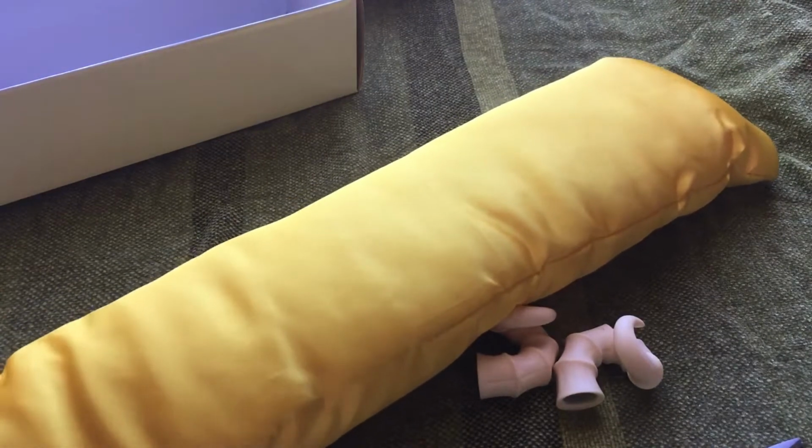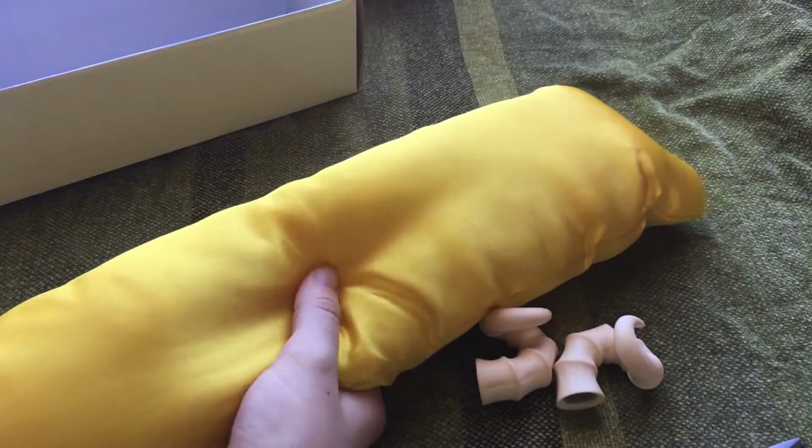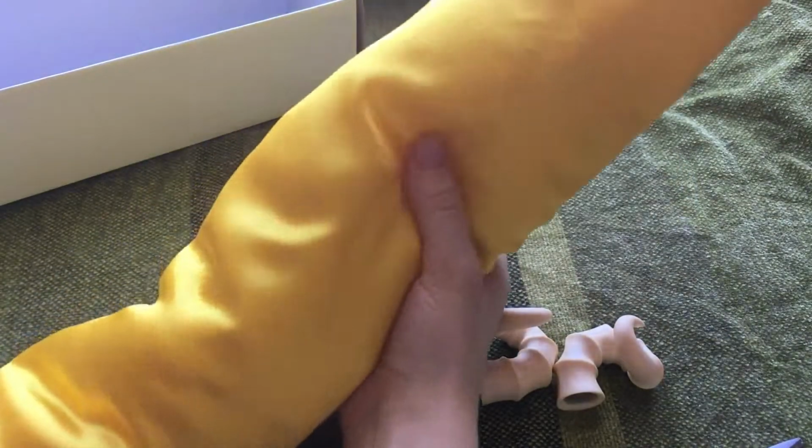So here's this little, I always call them body bags, but I think other people call them sleeping bags. I think this is the standard bag that Bobobie dolls at least used to come in. I'm not sure if they still do.